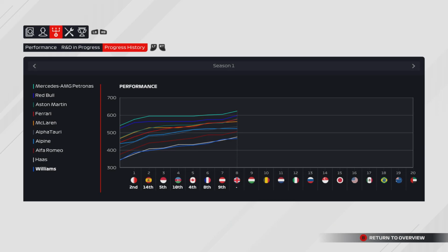We're currently on a 5-race point scoring streak for our car, but this track I'm very much fearing that we're not going to get anywhere near that. And we now have 5 races left to get 2 Q3 appearances in order to move to Aston Martin for the second half of the season. So, yeah, I don't think that's going to be happening anytime soon.